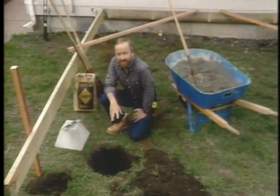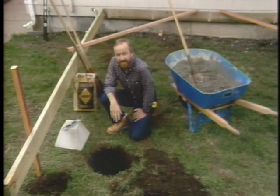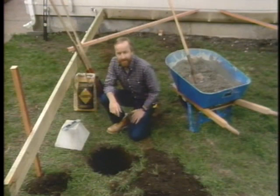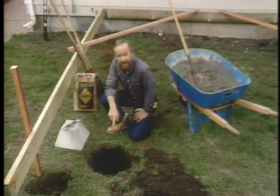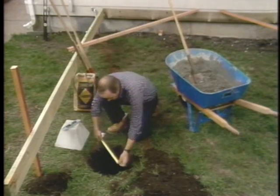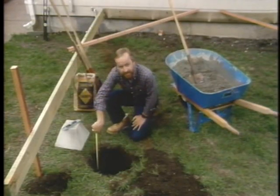Okay, let's talk about concrete foundations for a minute. For a deck, it's a way to get the weight of the deck into the ground so that the deck doesn't settle. The way we accomplish that is by digging a hole in the ground that's about 16 inches in diameter and about 12 inches deep.